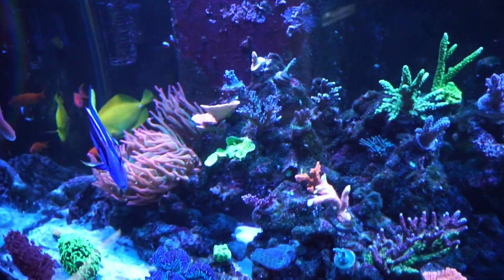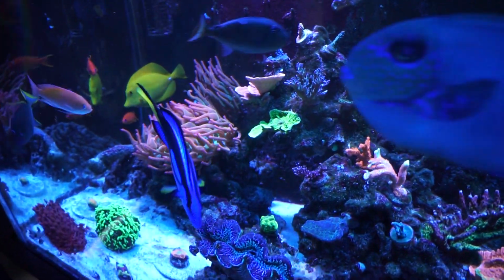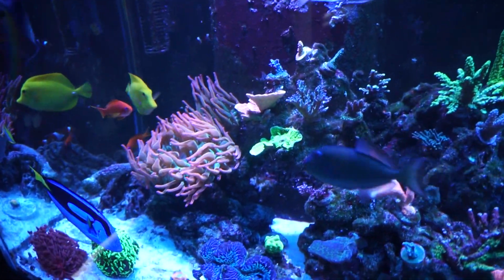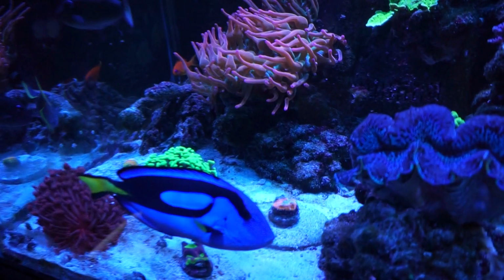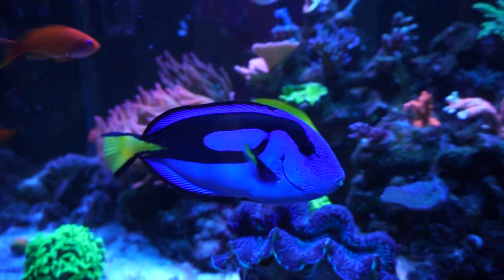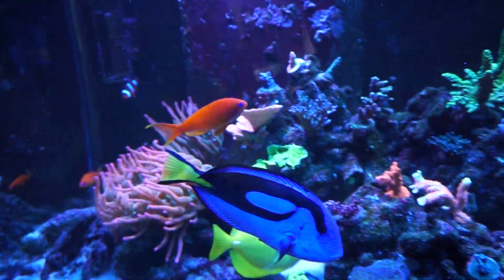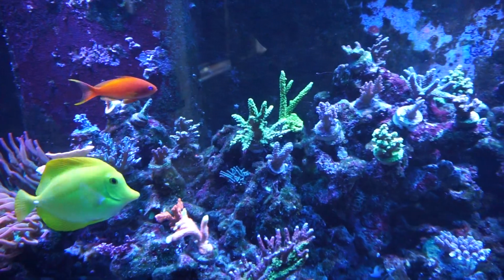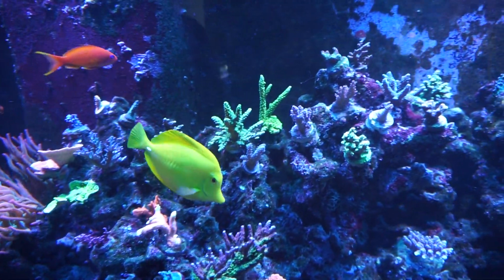You can see we also have Dory, a blue tang, and Dory has been with me probably now for more than 14-15 years, actually. One of my oldest fish. I used to have a smaller tank, and he followed me over from the original tank. We have all different types of corals in here.